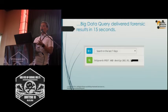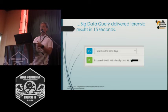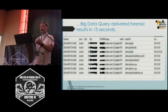However, because all of the firewall logs, web logs, and proxy logs were centralized in one place, we just issued a simple command: search for all data within the last 7 days where the HTTP verb is POST and the destination IP is the IP of the defaced website. And in less than 15 seconds, we see this.